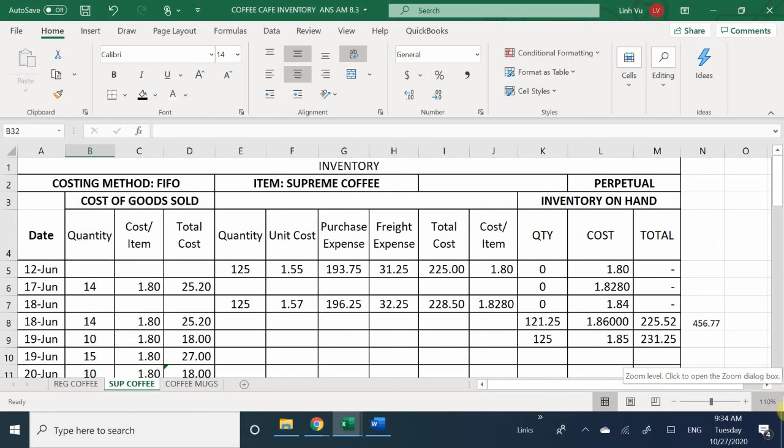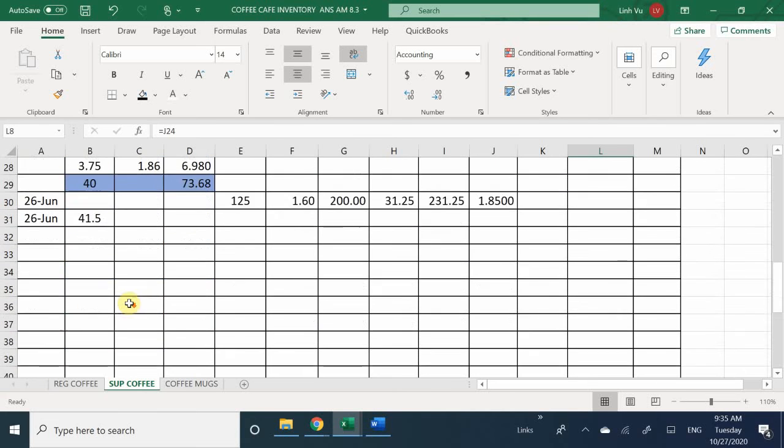What's the cost per item? 180. I don't have any left in 180. 182. No, wait. You still have some of those. 186. We have 186 remaining. That's the first batch that we have left. So we're going to use that batch to calculate our 41 and a half pounds.